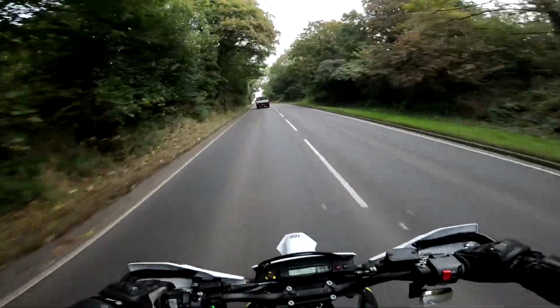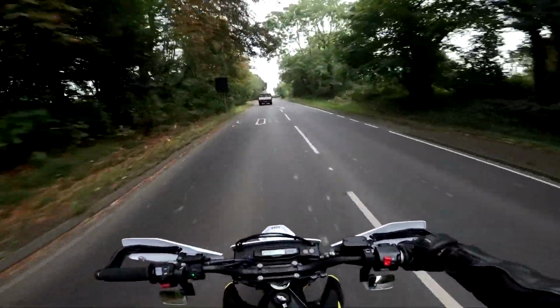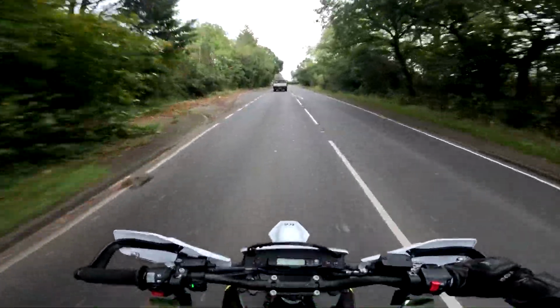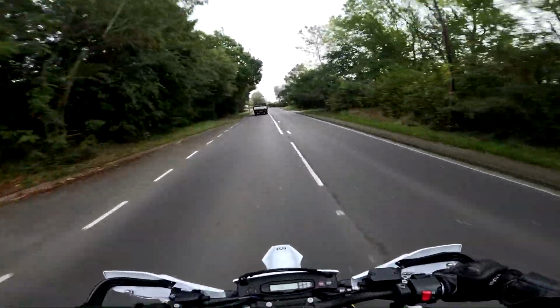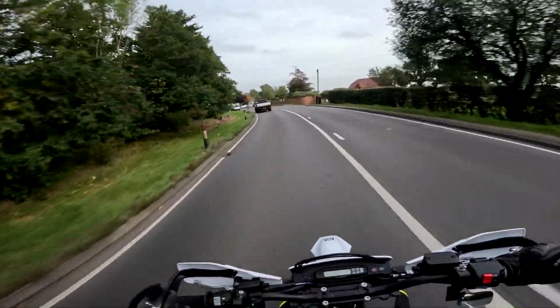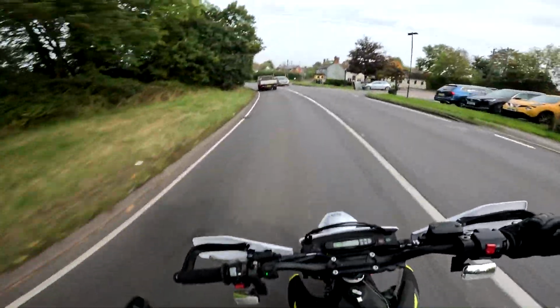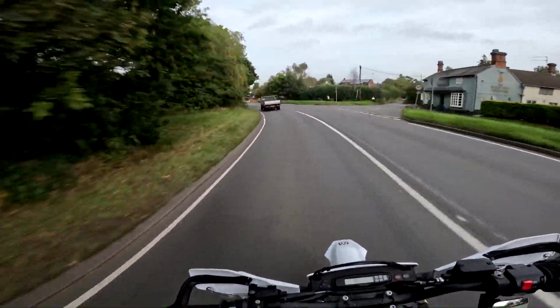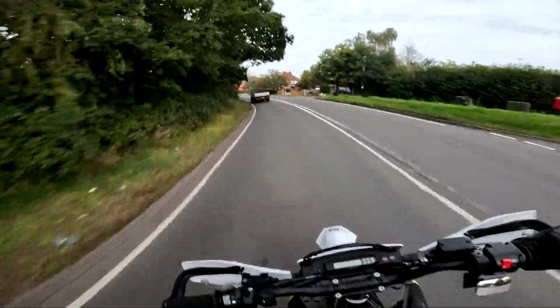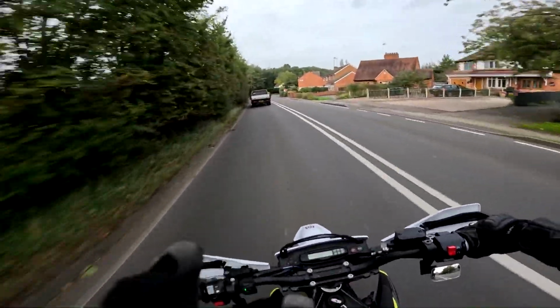But yeah, I think the high oil pressure might be causing the oil to seep out of various locations. That would be the easiest fix to the problem, because if they end up having to split engine cases and take the whole thing apart, that would suck. If it's just the case that the bike's overfilled and the oil pressure's making the oil come out, I can fix that. So after this ride, I'm going to check the oil level.